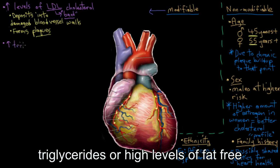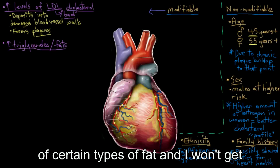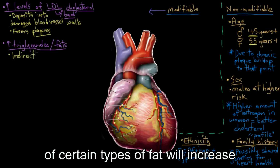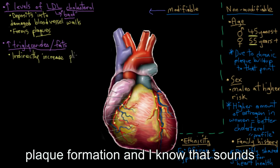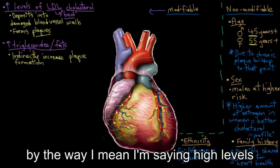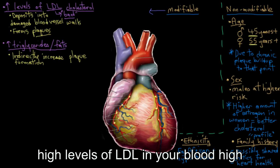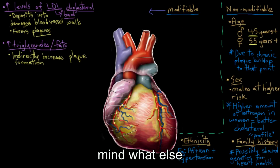High triglycerides or high levels of fat, free fatty acids, because high levels of certain types of fat, and I won't get into all the details now, will increase levels of other enzymes that increase plaque formation. And I know that sounds a bit of a runaround, but that's the mechanism that we understand. And by the way, when I'm saying high levels of this, high levels of that, what I mean is in your blood. So if you have high levels of LDL in your blood, high levels of triglycerides in your blood, that's what I mean. So just keep that in mind.